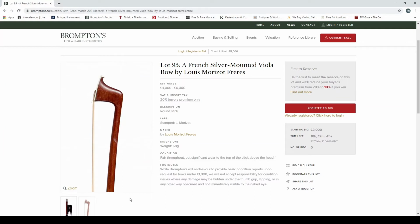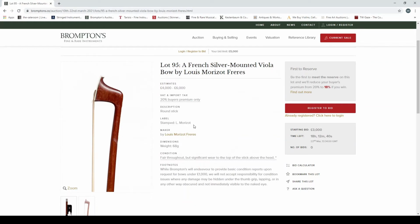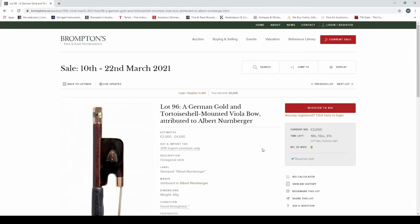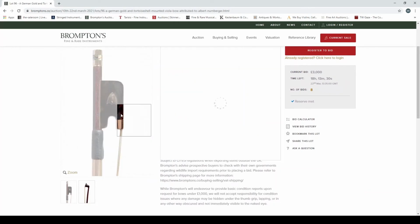Significant wear to the top of the stick above the head. Yeah, okay, no bids on that so far. German gold and tortoiseshell mounted viola bow attributed to Albert Nürnberger. 8 bids on that, as popular. Looks very fancy.